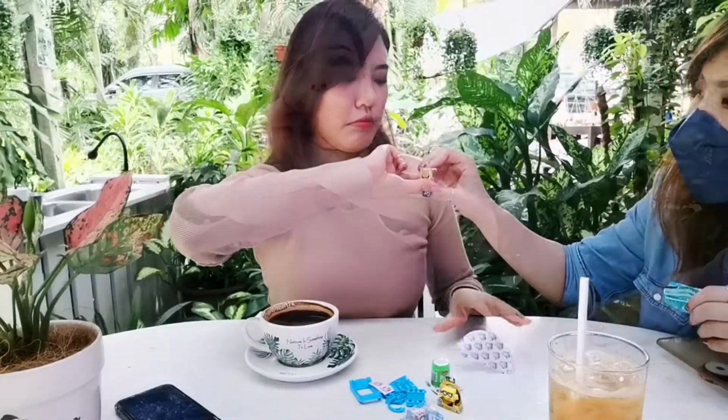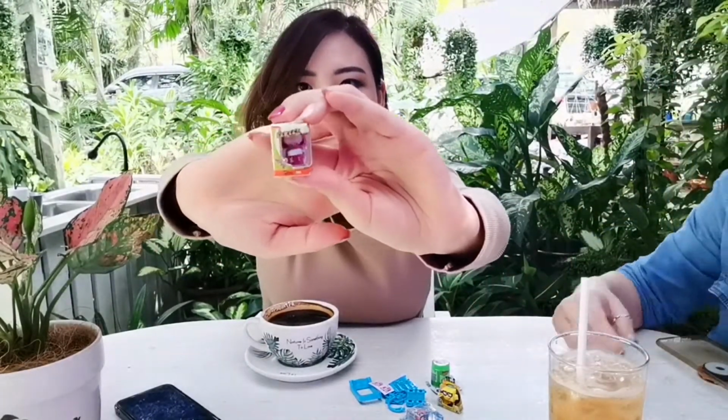Ooh. It's a monster. Real monsters figure. What's inside? See? Show it to the camera. So that is what she gets. Yay! So stay tuned for the next surprise for this girl over here while we have our apple cereal and coffee.